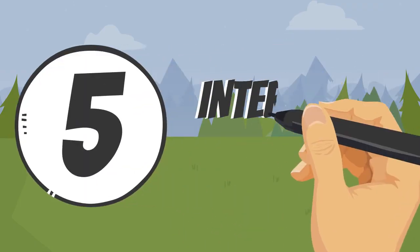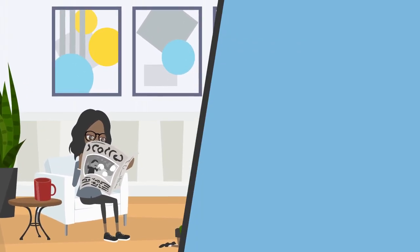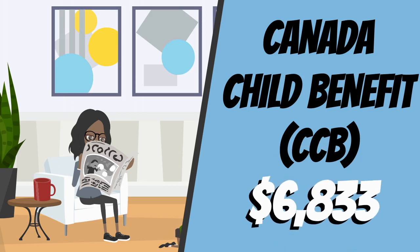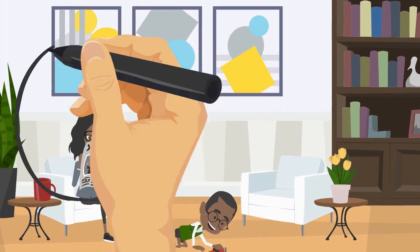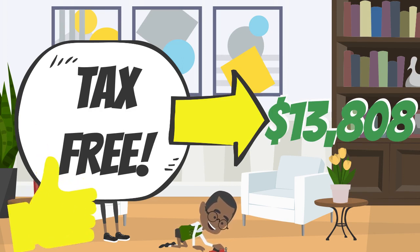Number 5 is interest on the Canada Child Benefit. One of the benefits available to parents in Canada is the Canada Child Benefit, a monthly paid benefit worth up to $6,833 per year per child. If you collect CCB and normally deposit it into a bank account separately for your child, the interest earned on the account is considered your child's income, not yours. This means for most parents, any income earned on these amounts is normally tax-free if it's less than $13,808, the amount of money you could have earned last year in Canada without having to pay any federal taxes.